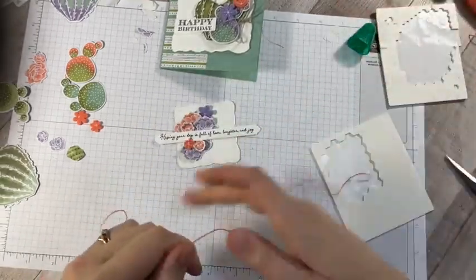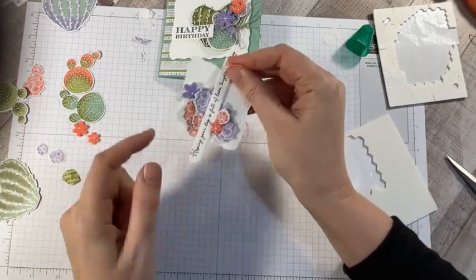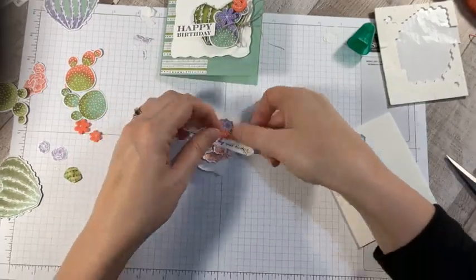Cute. I don't want the coral to be left out, so I'm going to use that bit of twine that I cut. Let's pop that around.